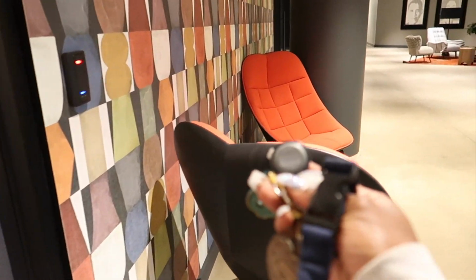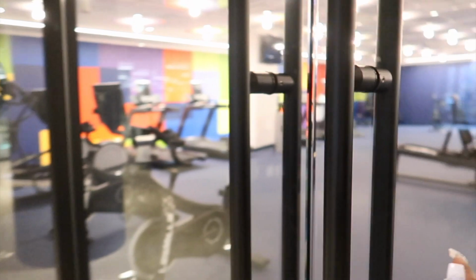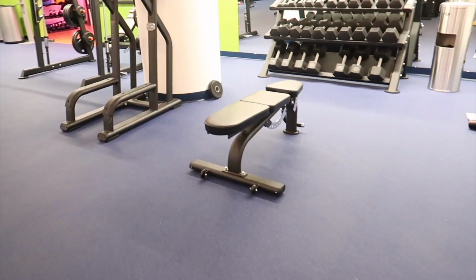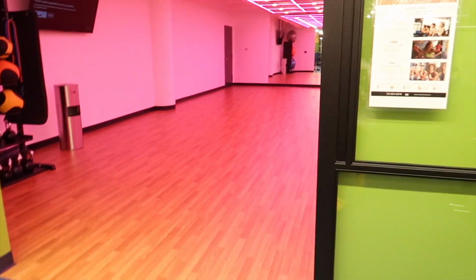Oh dang, it just locked again. But you need this key fob to get in. So I can see here. And I am literally here all the time.